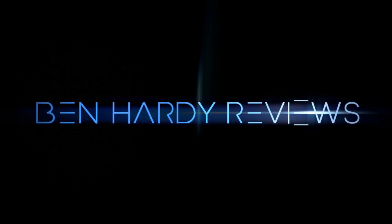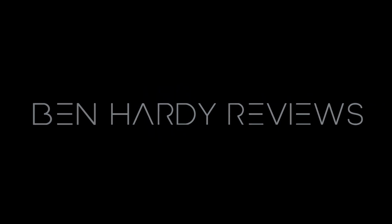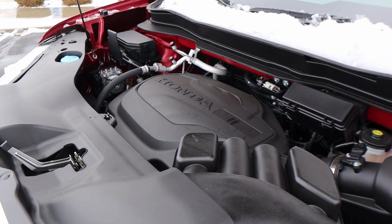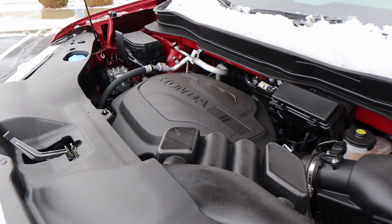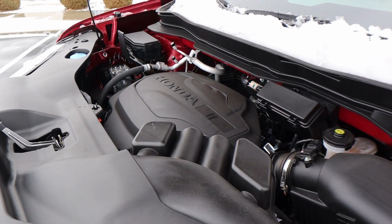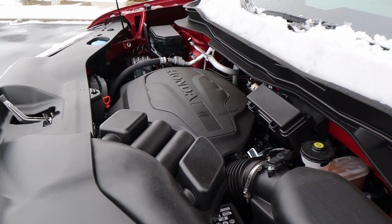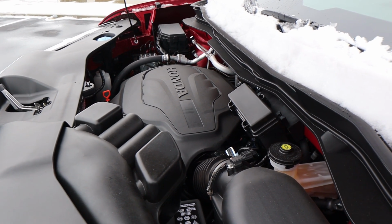Let's dive right into it. So under the hood, we have a naturally aspirated 3.5 liter V6 that goes through a 9-speed automatic transmission. Fuel economy is 18 around town and then 24 on the highway, with power outputs being 280 horsepower and then 262 pound-feet of torque.